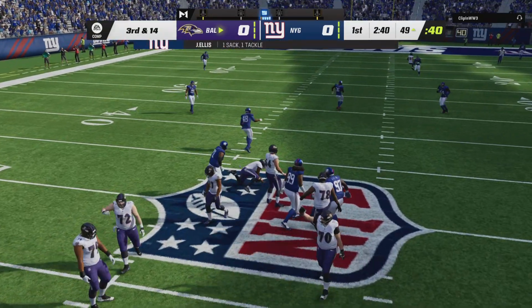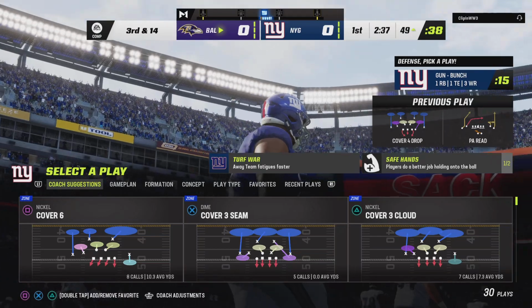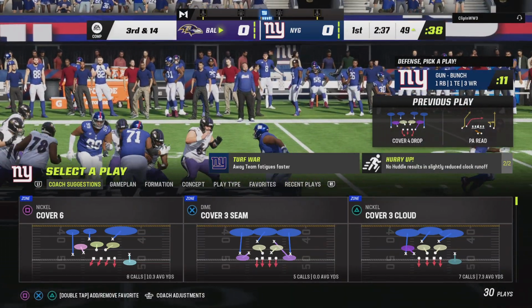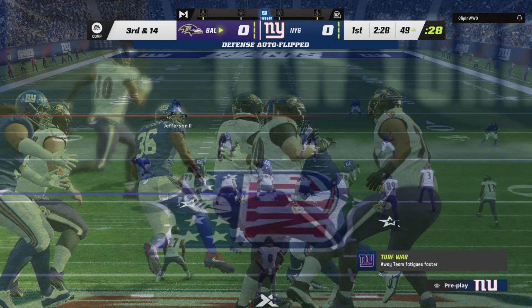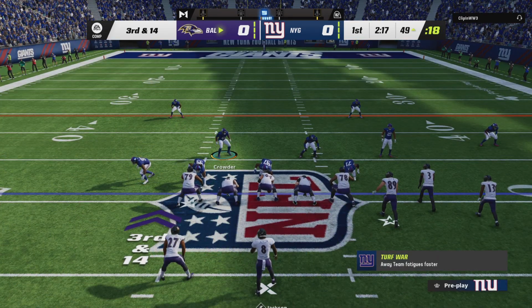Can't find a receiver, and he's brought down. Sacked by Justin Ellis. But it certainly took too long to set up play action. That gave the pass rush time to get home for its first sack of the game. For their sake, they may start to think about the quick game and leave play action alone for a little while. Now after that sack, it's 3rd and long for Jackson and the Ravens.